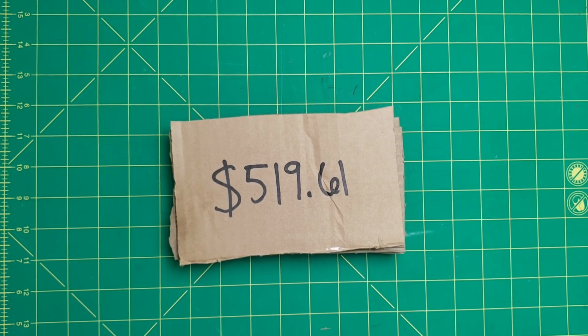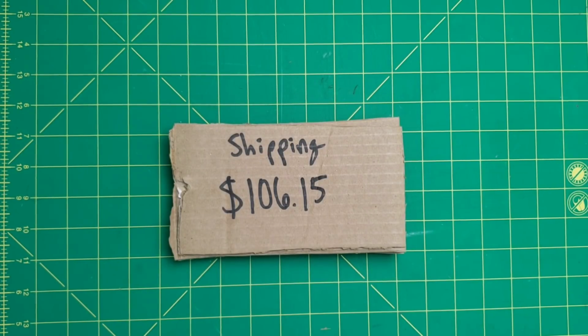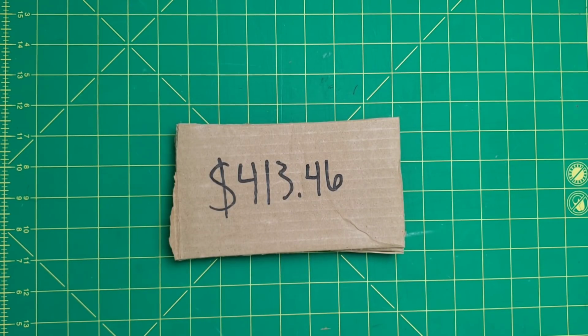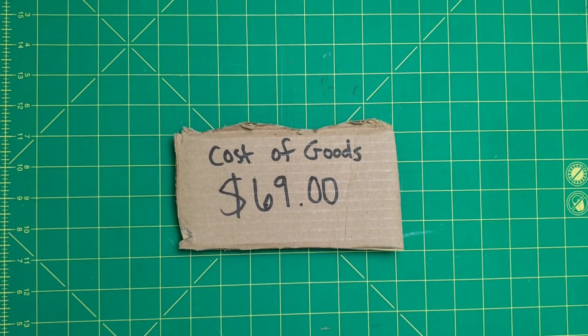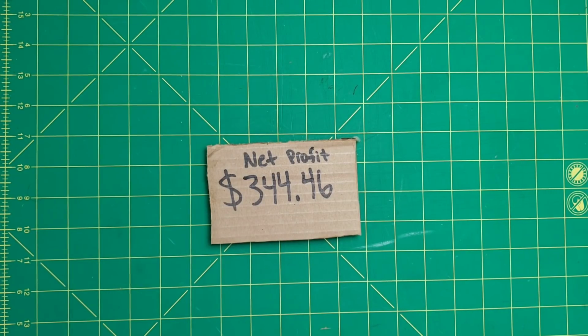But when we do this, we are left with $519.61. Now, the next step is going to be to account for our shipping cost. In this case, our shipping costs were $106.15. So when we take that $519.61, take away this $106.15, that leaves us with $413.46. Now we still have to take away our cost of goods, which was $69 for everything that sold this weekend.